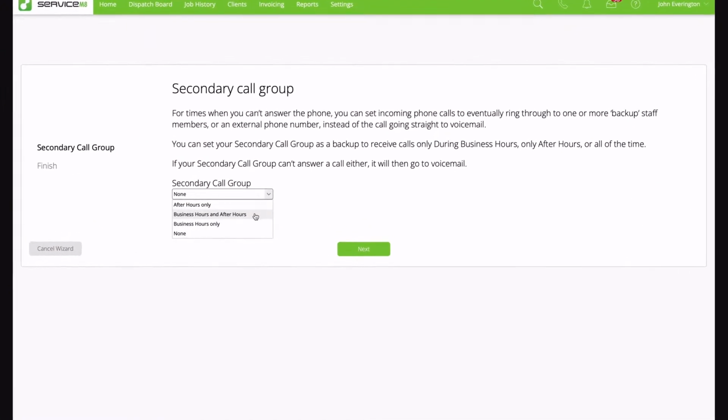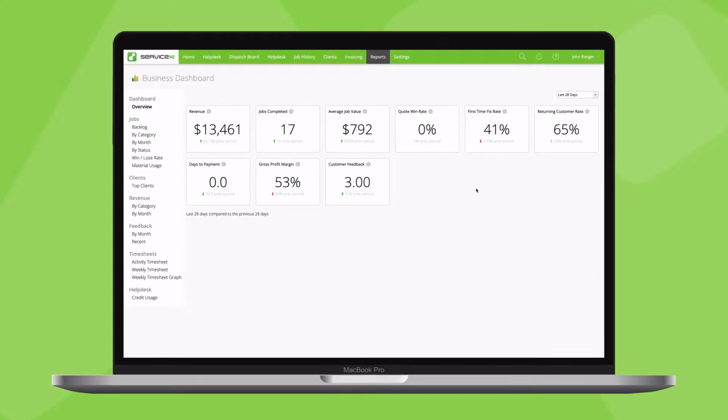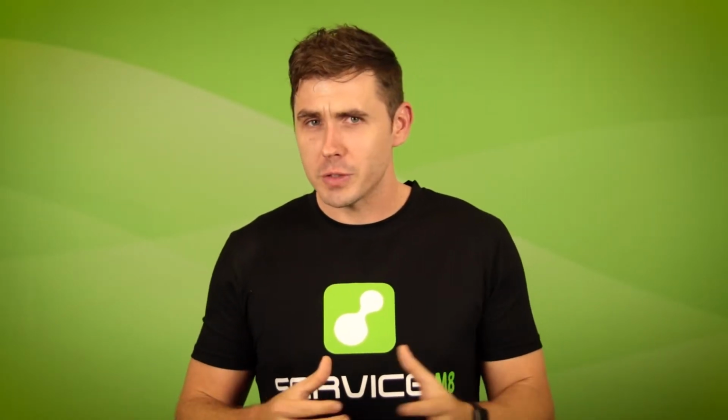We improved some of the most powerful features, making them more compatible and helping you get more out of ServiceMate, like the external secondary call group, improvements for getting Google reviews, turning off automations by client, and improvements to reports. Then we introduced a huge range of improvements in 5 core areas of ServiceMate.